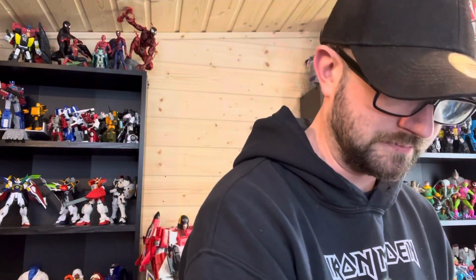And then I've got some of these wee Star Wars stands, which will actually help with getting my Star Wars figures to stand up, because they really struggle to stand up.